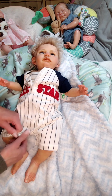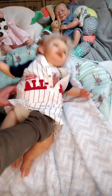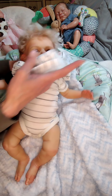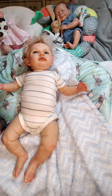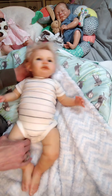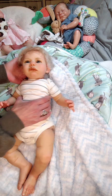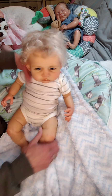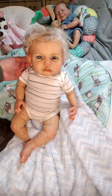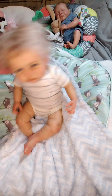Alright, little boy. I'm doing 0 to 3 months here, too. Alright, we're gonna take that off. Oh, he's a cuddle, though. And he is wearing an all-star Child of Mine by Carter's romper. And it's in that baseball theme with the stripes and so forth. And he's a little chunky monkey too. Look at him. He's a cutie. What's going on, sweet boy? Oh my goodness, look at him. He is really something else, isn't he?